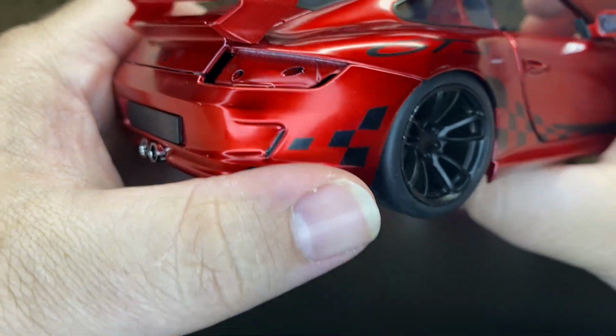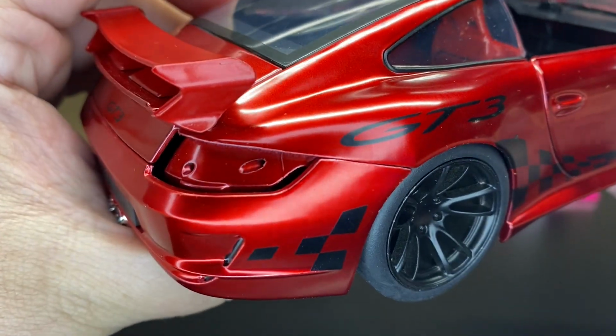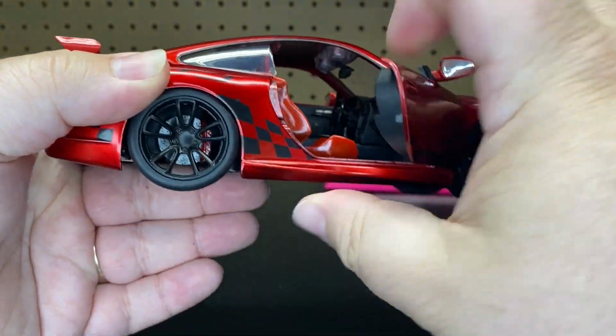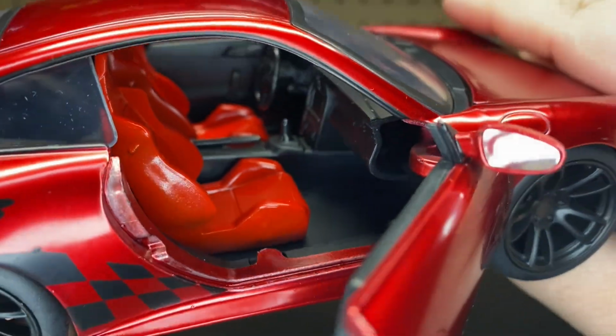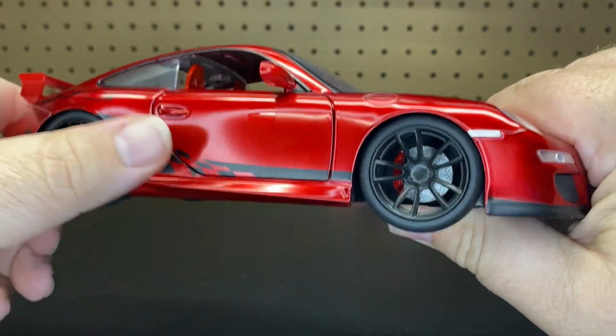Missing taillight. That kind of stinks. Especially with these cars going up in price, you think the quality control on these would be a little bit better. But I guess not. All right, there is your interior from your passenger side. Again, it looks pretty cool.